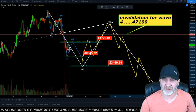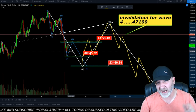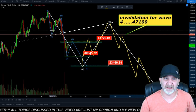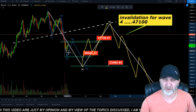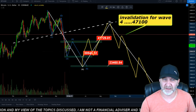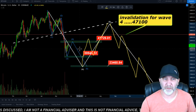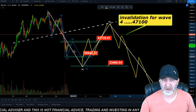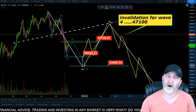I think we still consolidate in here for the redistribution / reaccumulation before the next move. And I'd said wave 2 took about 3 or 4 weeks, so I expect us to be in wave 4 for about 3 or 4 weeks. This was a simple correction. That makes this a complex correction. That's how it usually happens. If you'd had a complex correction up here, you would have a simple ABC down here. For those of you who know Elliott Wave, you understand that. But this is how I'm looking at it right now.